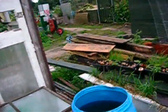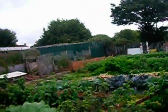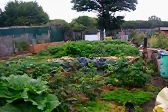Again, the cold frames haven't been that brilliant, either they got too hot or too cold, and that's the plot on the 26th or 27th of January 2010.